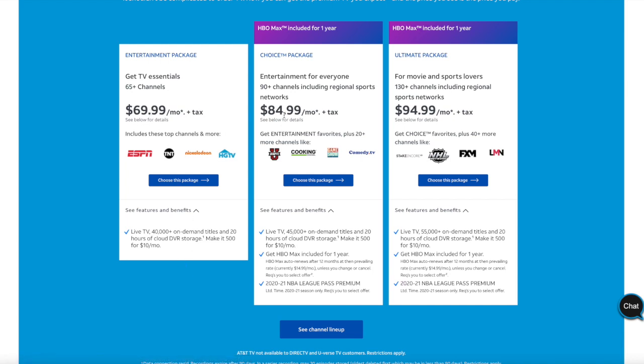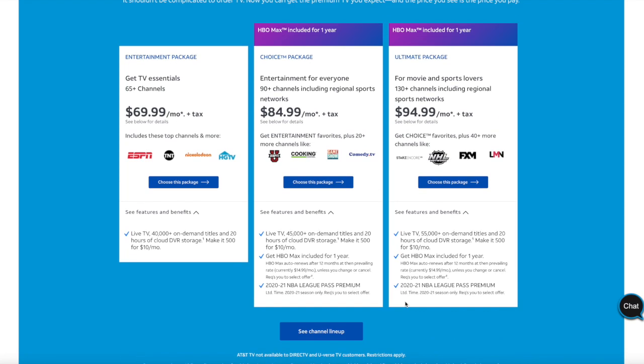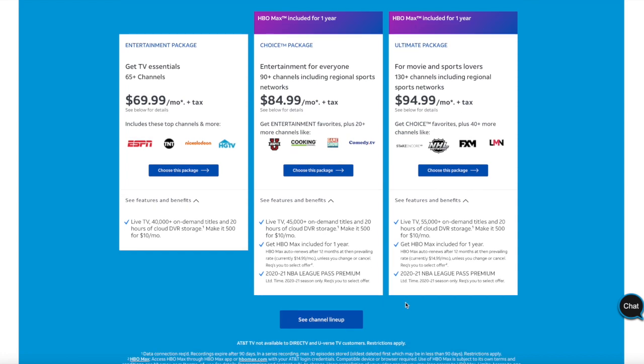So that's it. That's AT&T TV, their current service. Are they going to stick with this? I doubt it, because they keep changing everything around anyway. So don't expect this to last forever. I don't know how long it will be in this form, but expect a huge change somewhere along the lines.